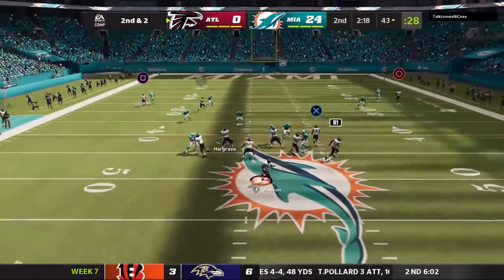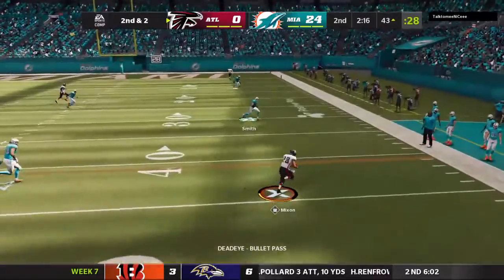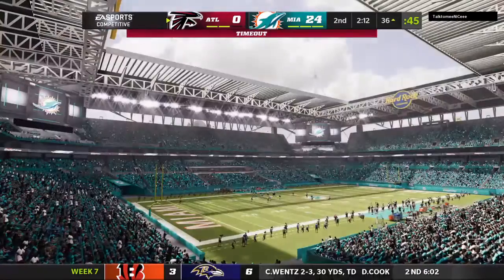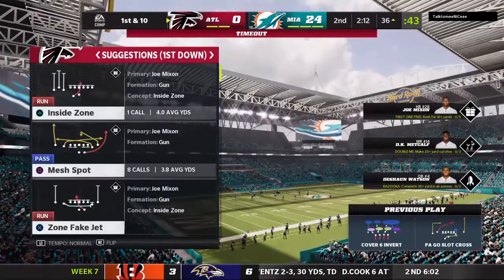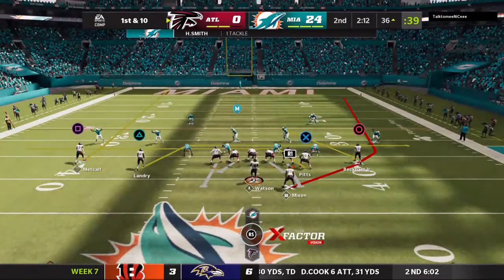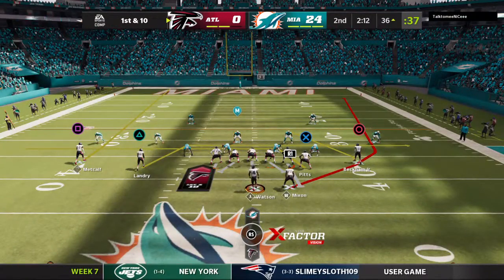Watson off play action. Rolling to his right. Dumps it off to Mixon. And here he'll be brought down a little shy of the 35 at the 36. Now the Falcons going to use one of their timeouts. They'll have 2 remaining as we step aside here in this 2nd quarter.